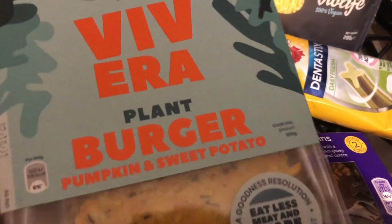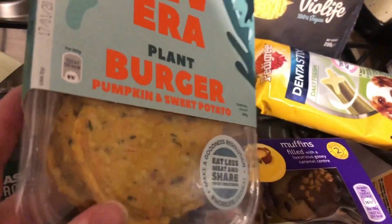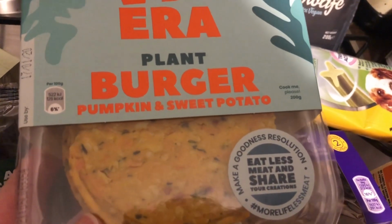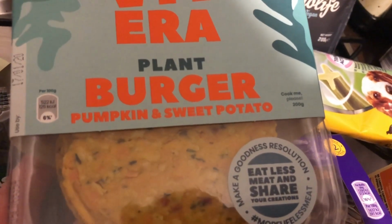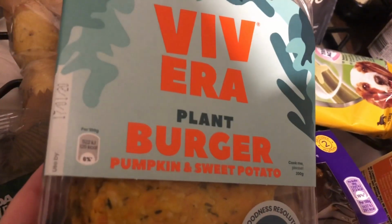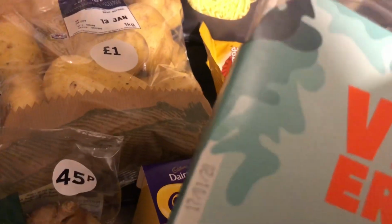This was on offer for £2, but look how gorgeous they look. I love sweet potato and I like pumpkin, so I'll probably have one at a time. I was thinking one with some lettuce and cucumber, maybe some pepper and some rice, and then I could do one with some potatoes and some sweet corn. So there's 2 there, and they've got the 17th on, which is like the end of next week.